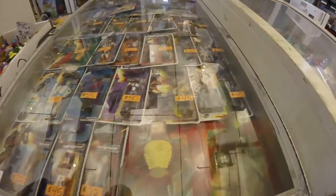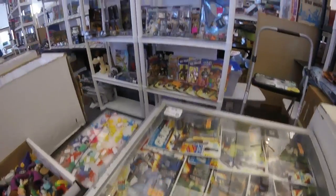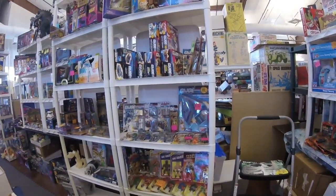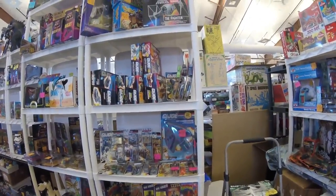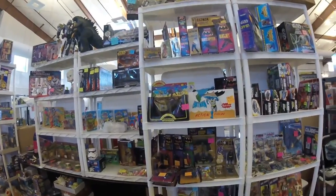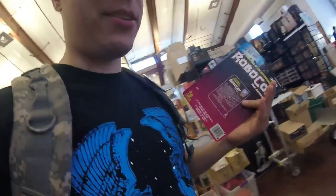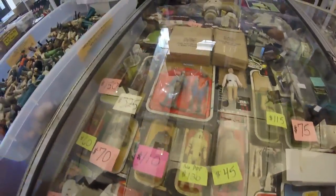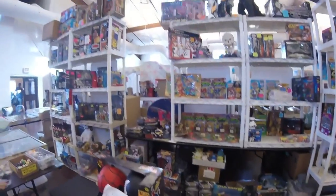Look at this, guys. Again, all these wonderful G.I. Joes. I see some Sky Patrol back there. I'm curious what they're going to be asking. There's an Air Commando for $100. I don't have the Air Commandos. Some nice boxed ones. Oh, the elephant. Oh, $200. No, I need that elephant. I don't need the box, I need that elephant. I don't want it, I need it. It needs to come home with me. Some carded Star Wars figures. Oh yes. Removable helmet.